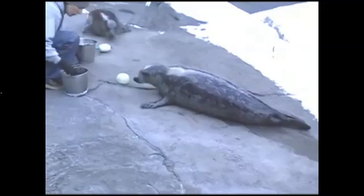So when we're working with them, we do have trained behaviors, like that little white thing that the handler just put out. You can see the seal comes over, touches their nose to it, and they get a fish. So that's a really simple behavior that we'll talk about a little bit later on.